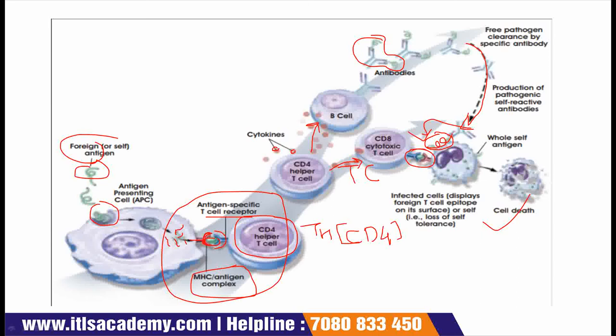Here you can see steps of the B cell, that is free pathogen clearance by a specific antigen-antibody and production of pathogenic self-reactive antibodies. Whole self antigen, and this further causes cell death. This is the phenomenon by which any foreign particle is degraded in our body.